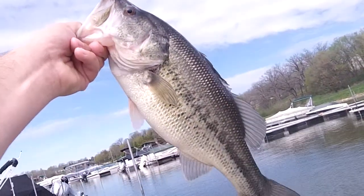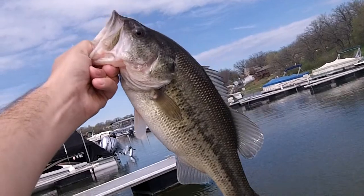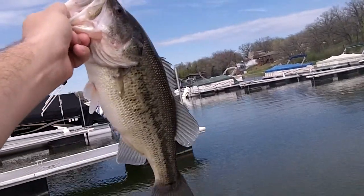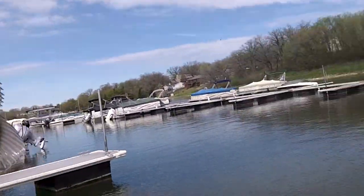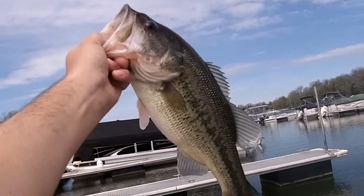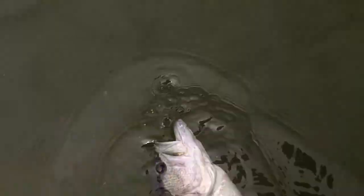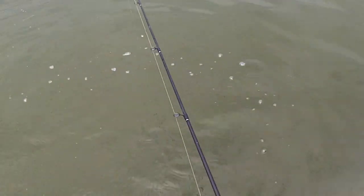There we go, guys. Decent two pounder right there on that conviction craw. Great way to start the day off. Been here 20 minutes. As I said, I flipped that dock over there, all those no hits. Got over here, two in a row now, so get him back. Off he goes. See if we get some more, guys.